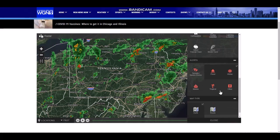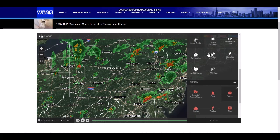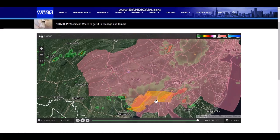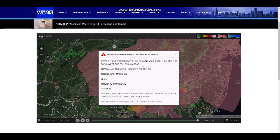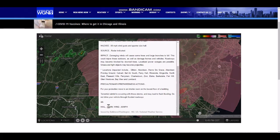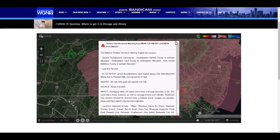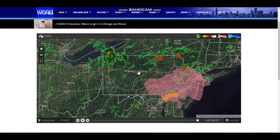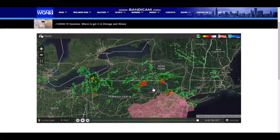And again, if we were to layer on the severe thunderstorm watches and all the advisories, notice there are a few severe warned right there. Let's take a look at the warning, not the watch. I'm assuming probably wind and some hail with this. Yeah, 1-inch size hail, that's pretty big, and some wind. So if you're under one of these severe thunderstorm warnings, don't go outside. Stay away from windows as they could produce some damage.